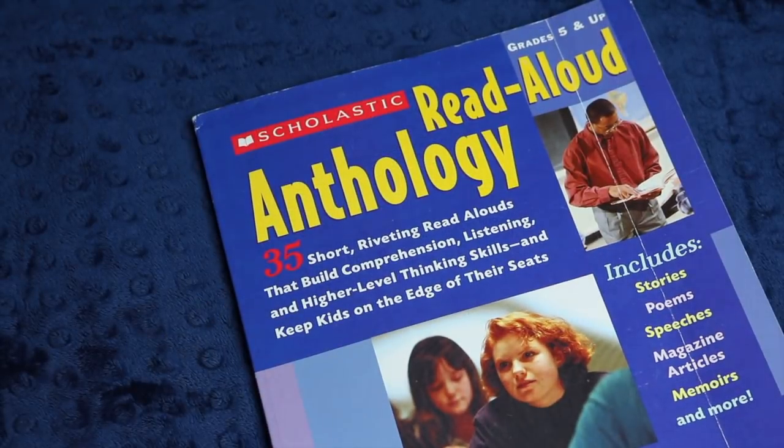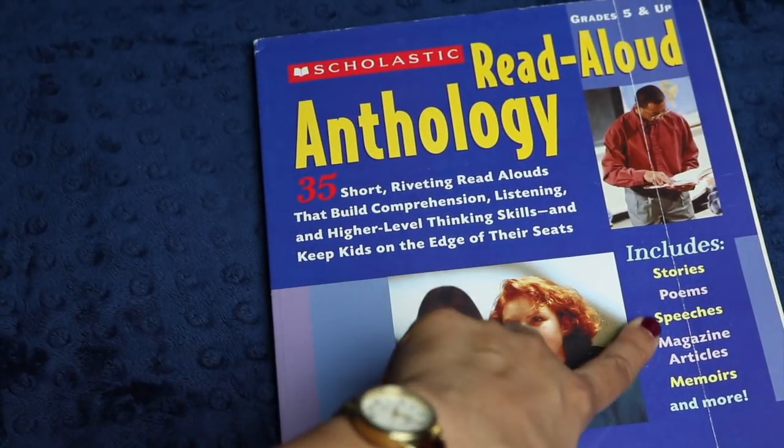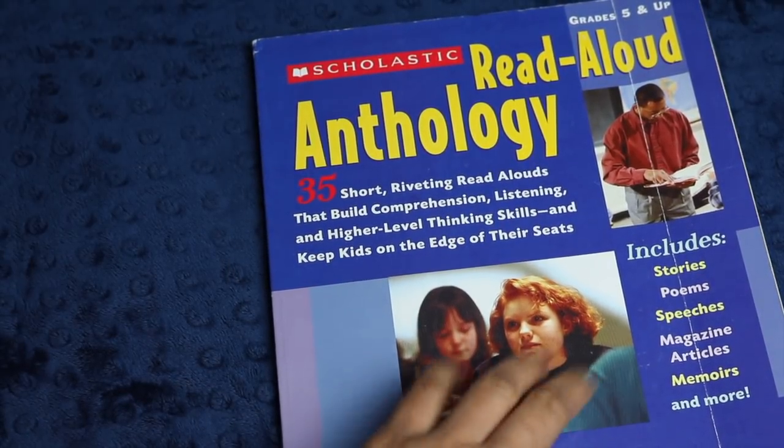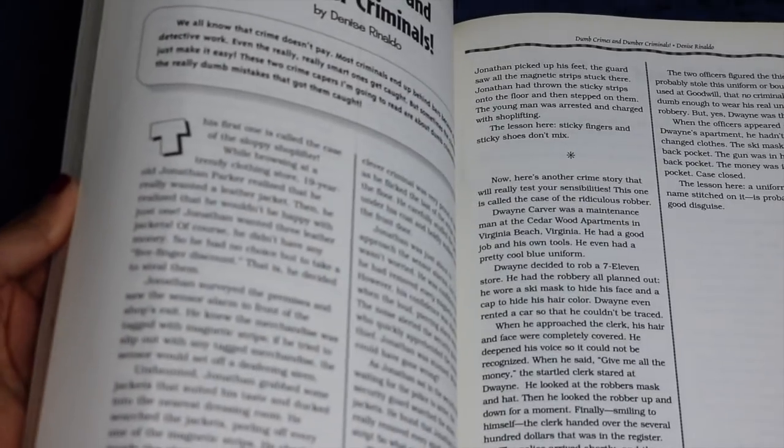This was an interesting book. It's a Scholastic Read Aloud anthology for grades 5 and up, and it includes stories, poems, speeches, magazine articles, memoirs, and more. It has 35 different read alouds, and I like that it has a variety of types of literature so that we could go through, and I thought it would be a nice thing to add to our private reading time when I work with my son independently.